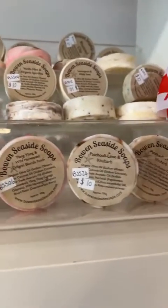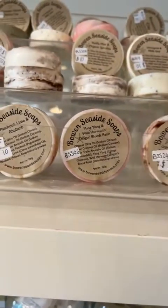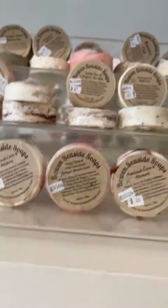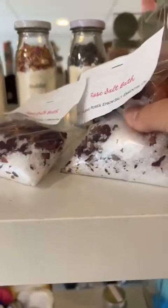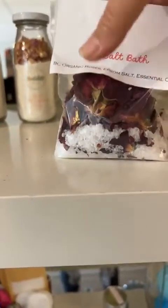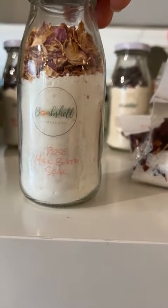And then we have skincare. So we've got lots of skincare locally made. So we'll go through. We've got Bowen Island Seaside Soaps. So there's a variety of them here. Different flavors, all made on Bowen Island. And then we have some bath salts, rose bath salts. We made these in studio. These are nice. This is Bombshell Bath and Beauty Rose Milk bath soaks. So those are nice for some teachers.